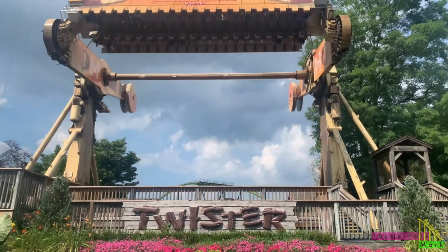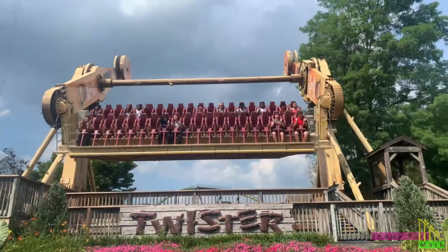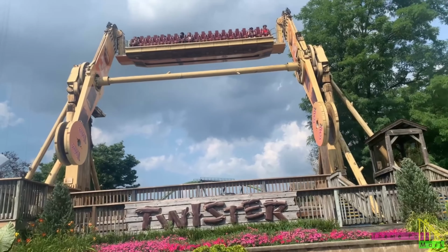This looks interesting. The only one I've really done of these is that Lagoon, and it just rotated very, very slowly. This one looks very forceful. I'm not a big fan of flipping. I'm not sure how enjoyable this would be for me, or for anybody. There's nobody lined up for it, and there's like 5 people on it. And it's a pretty busy day, too.